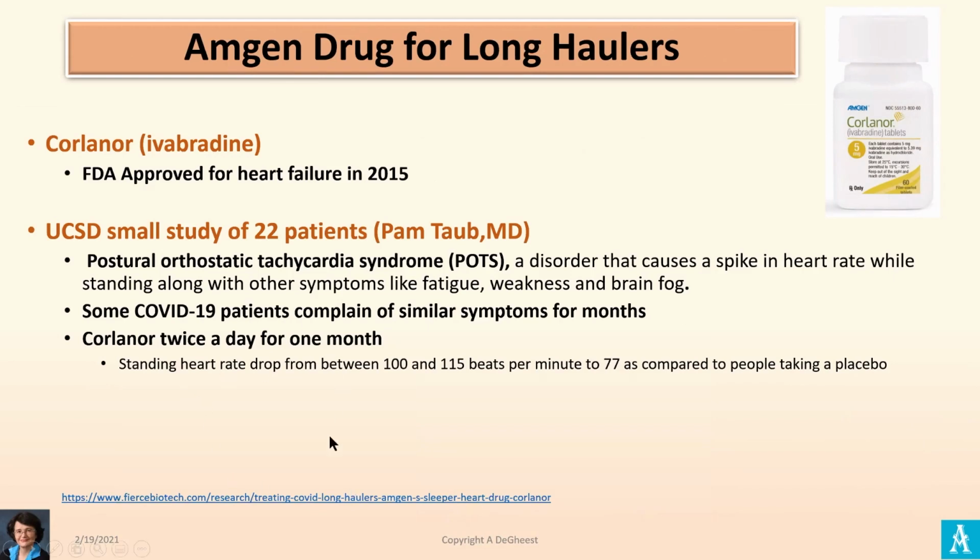If you give it twice a day for a month, suddenly the heart rate, which was going up to 100 to 115 as you're sitting there, will drop to a normal range of 77. So these are good news as we're looking now to repurpose drugs for these long haulers.